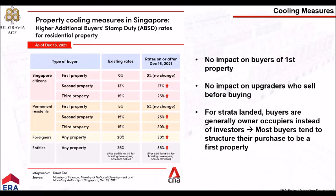Okay, just to recap, there are 3 measures implemented by the government. Number 1, ABSD: first property, no change. Second and third property will have an increase of 5% from the previous rate. Number 2, the TDSR will go from the previous 60% down to 55%. And of course, number 3, HDB loan from 90% to 85%. Of course, point number 3 is not applicable to us.